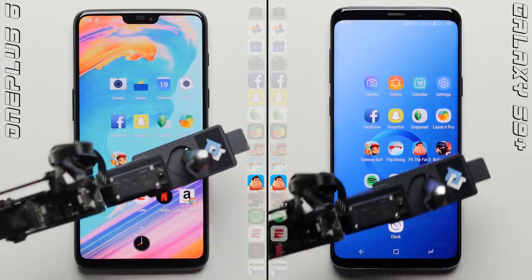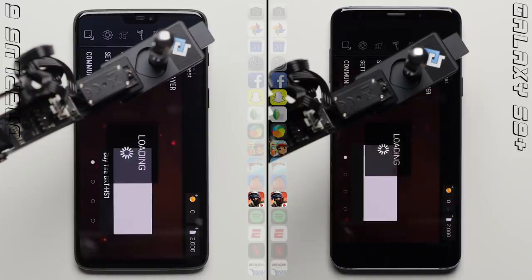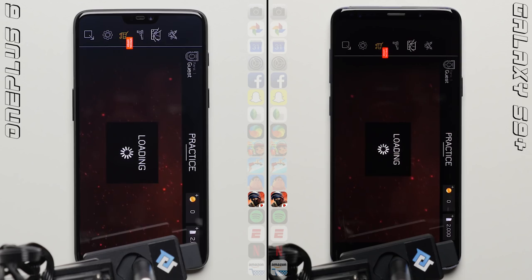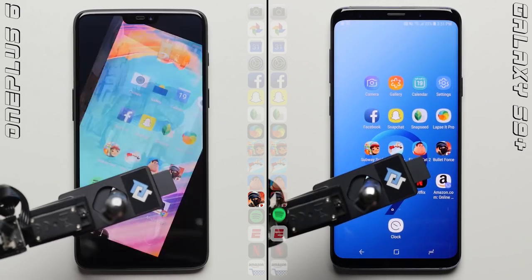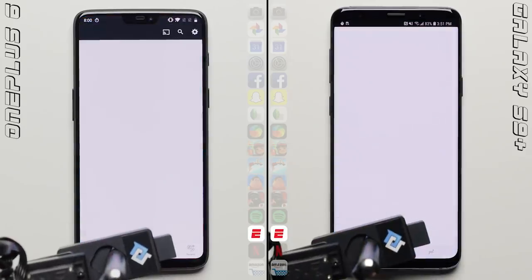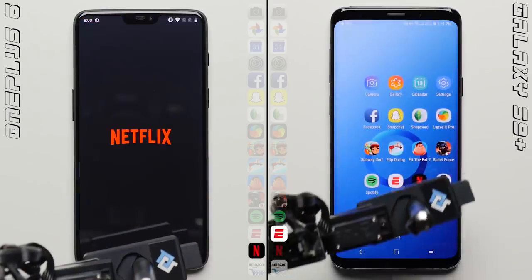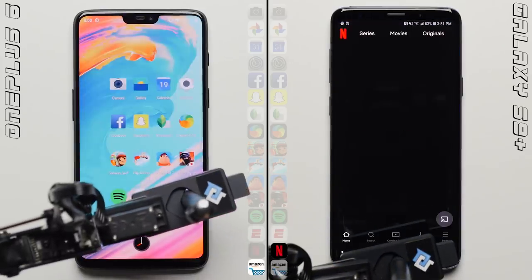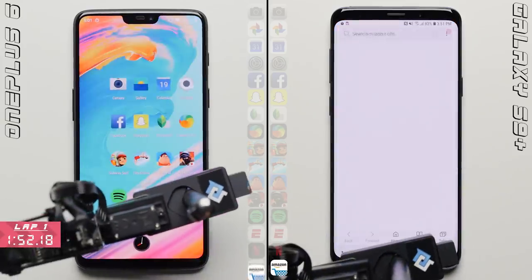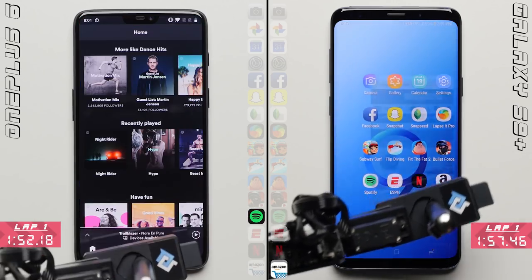So heading into Bullet Force, the two phones are basically neck and neck, and with both phones having an abundance of RAM for the second lap, it'll likely come down to these last few apps in the first lap, where the S9 Plus is able to complete the comeback, taking the lead for the very first time in this speed test. But its lead was short-lived, with the OnePlus 6 just blazing through ESPN, passing the S9 as it starts working on Netflix, which it's able to load up faster as well, giving the OnePlus its biggest lead as it finishes the first lap with a time of 1 minute and 52 seconds, with the S9 Plus coming in a full 5 seconds later with a time of 1 minute and 57.